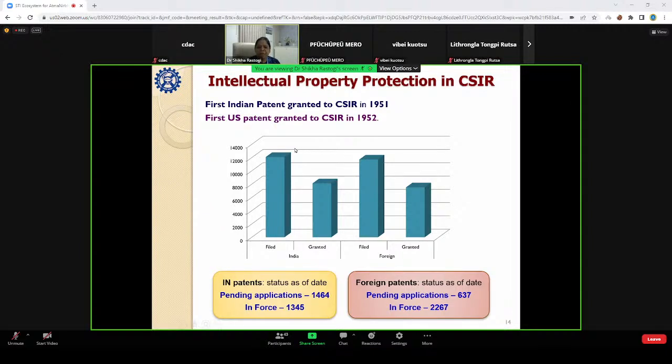We have, as of date, filed around 12,000 patent applications since our inception in India, of which less than 8,000, you can say 7,800 cases, have been granted. A similar number have been filed and granted abroad. So the portfolio includes both enforced patents, that means which are currently in force, and the patent applications which are pending, meaning they are still under prosecution either in India or abroad.